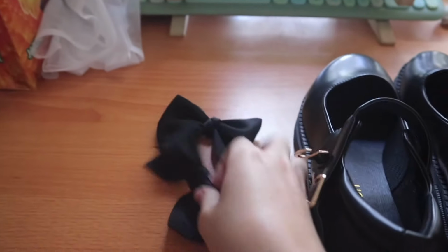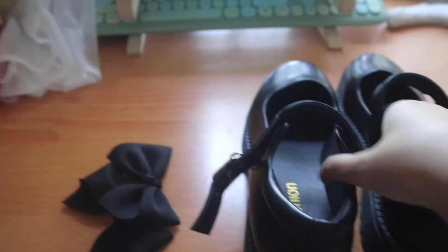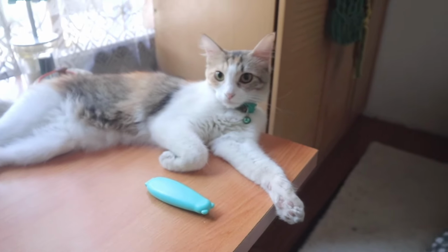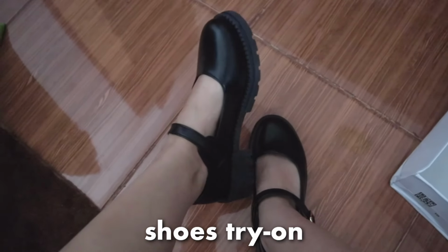So I ended up taking off the bows because, I don't know, it's not very practical. Ta-da! This is what it looks like. So just imagine the bows are right here and here.